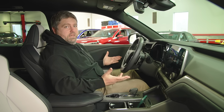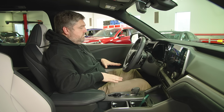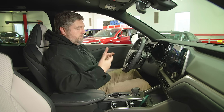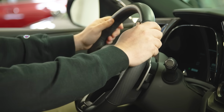So the first thing I notice when I get in the TX is all the space. One thing I really like is I had plenty of headroom. Normally I have to push the seat all the way down to the floor in order to fit in most of these cars. And truthfully, I did lower the seat just a little bit, but I have more to go. And I'm in here, I'm all set up, I'm very comfortable. The steering column telescopes as well for a nice tailored fit.